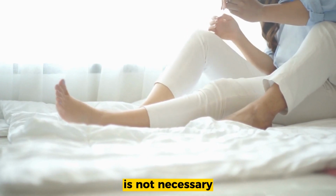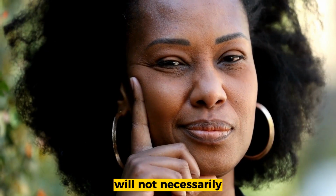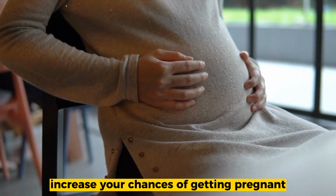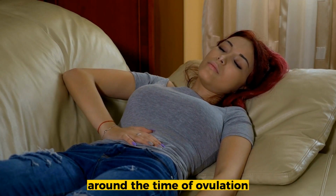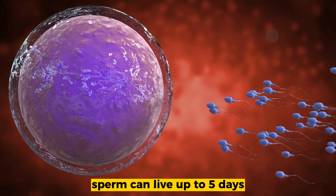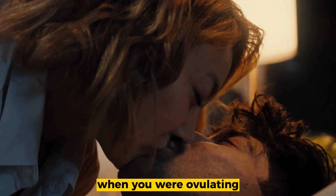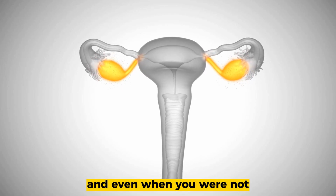Number 7. Having sex too much is not necessary. Having sex every day, even during ovulation, will not necessarily increase your chances of getting pregnant. In general, every other night around the time of ovulation helps increase your chance of getting pregnant. Sperm can live up to 5 days inside your body. It would be better to have sex regularly when you are ovulating and even when you are not.